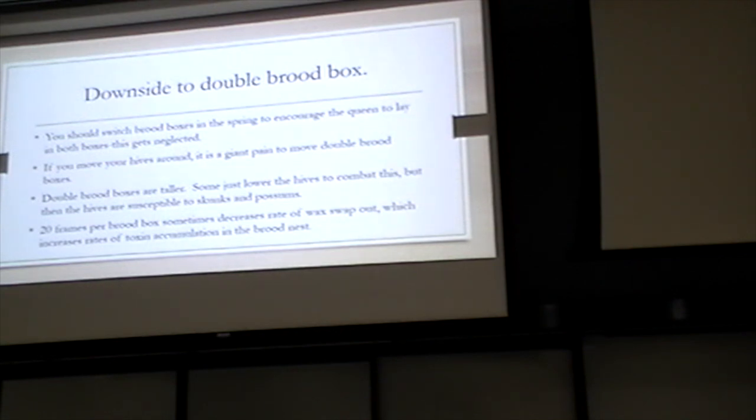You should switch your boxes every spring to make sure that the queen starts laying in the other box, right? Switch those over. If you're not the attentive beekeeper that's going to do this, then you're getting rid of one of your advantages of having double brood boxes. If you move your hives around, if you're one of these people that tries to chase the flow and follow the flow, it's a lot harder to use double brood boxes to do this.